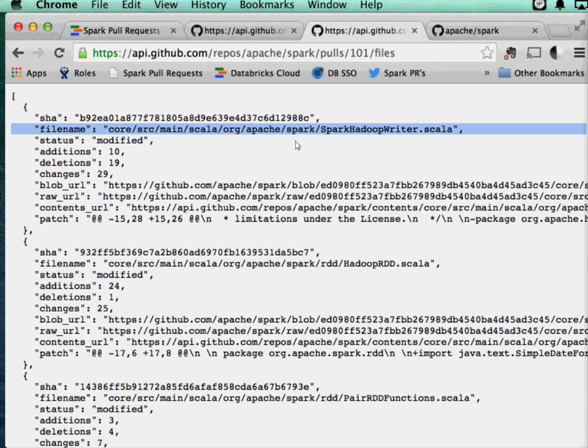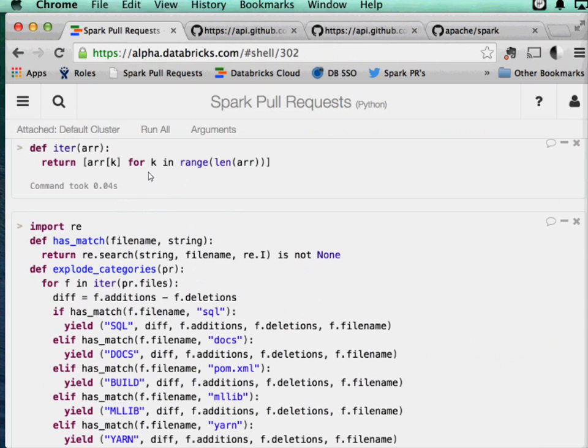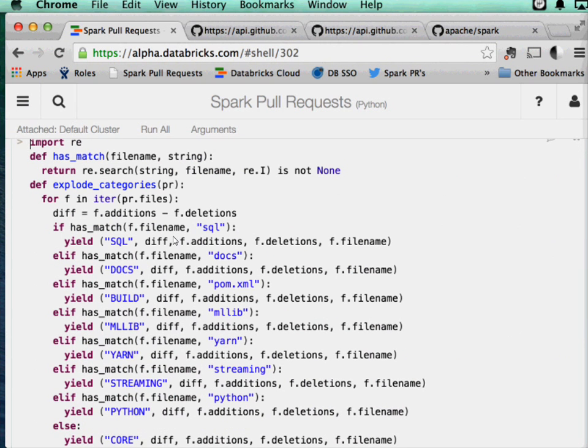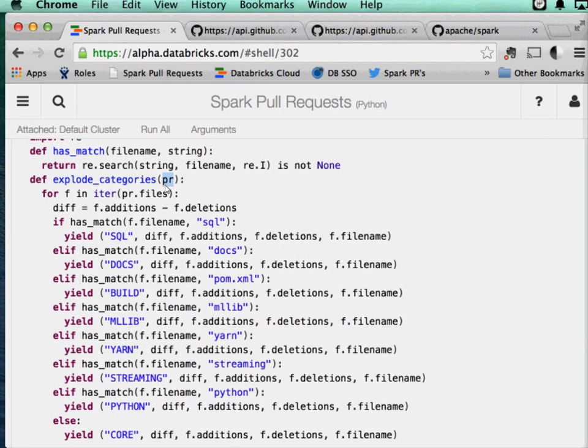Doing this in SQL would be a little bit awkward, so I'm going to use Python for this and just use the native Python Spark API. What that boils down to is just an accessory function here. I have a Python function that gets this pull request, and we're accessing fields like pull request.files directly. Again, this is the notion of the schema, and we never had to define it. We're saying, does the file name match the word SQL, and if so, yield a tuple with the additions and deletions in the file name. Don't worry about the context of the function.